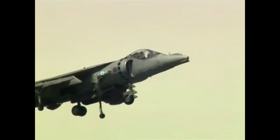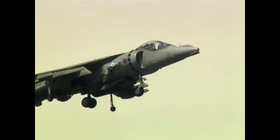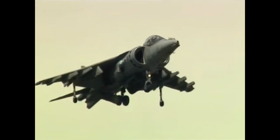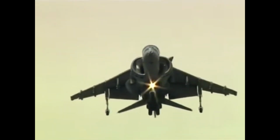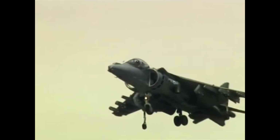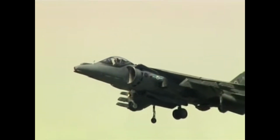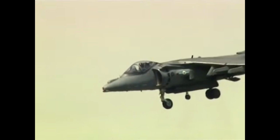Using updated ordnance as well as unguided iron and cluster munitions, RAF Harrier GR7s played a prominent role in Operation Telic, the UK contribution to the US-led war against Iraq in 2003. RAF GR7s participated in strike and close air support missions throughout the conflict.